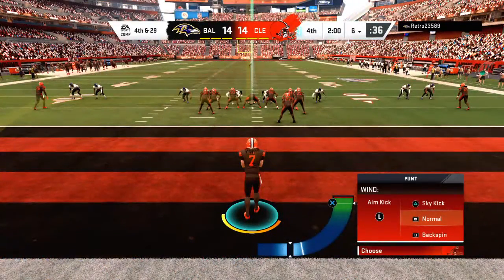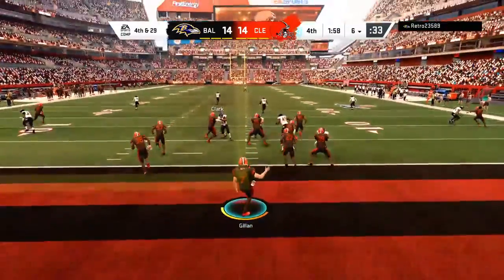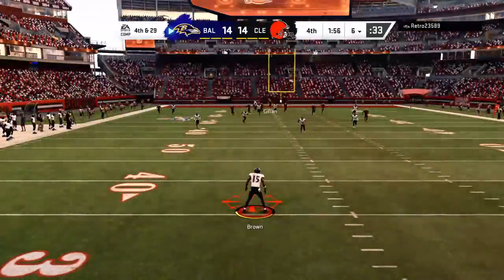So the Browns in possession of the football here as we get you reset. And let's see what they've come up with offensively after having time to talk it over.